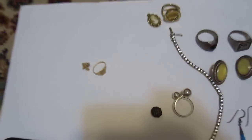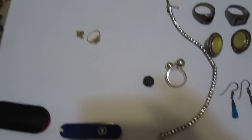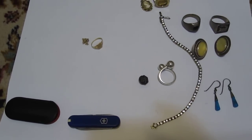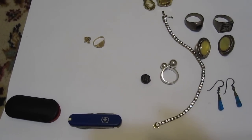So I found 2 pieces of gold and a bunch of sterling silver, and I got a little pocket knife. Got some junk. These 2 things were junk, but it was still not a bad haul. I made about 80 bucks off of the jewelry, but I've definitely made more, and because of that, I had begun to expand my horizons.